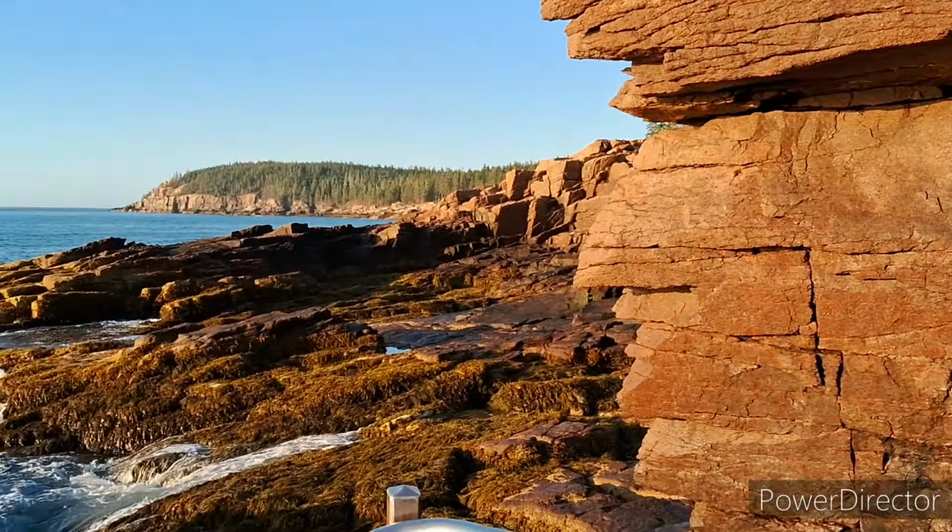All right, well, I missed the parking lot somewhere over here. Where am I at? So I missed the parking lot to Boulder Beach right here. Now I'm over here. So I'm parking right here to go down to Otter Cliff Overlook and then probably hike back to the Boulder Beach. All right, let's go.